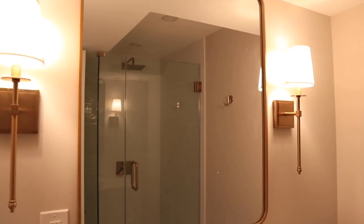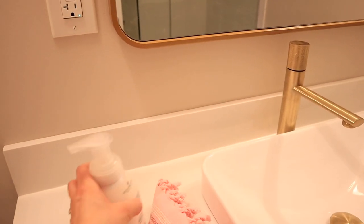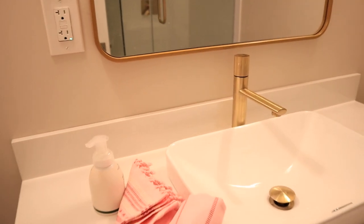In the bathroom, now I'm gonna wipe everything down. I just got a little Valentine's hand towel and a little hand soap that I'm gonna put out as well. And then just clean everything.